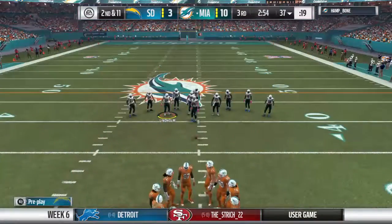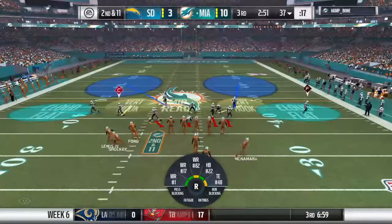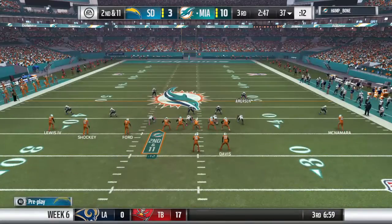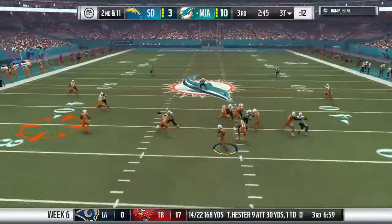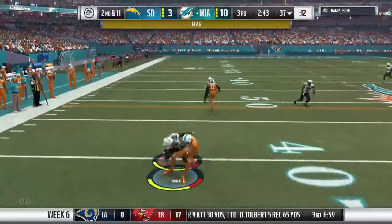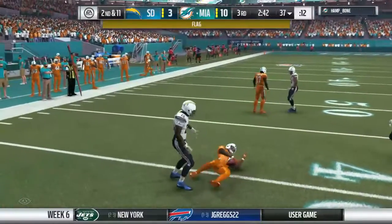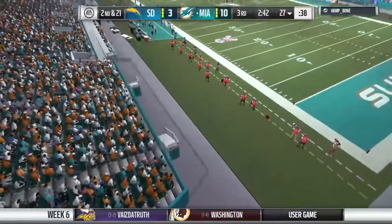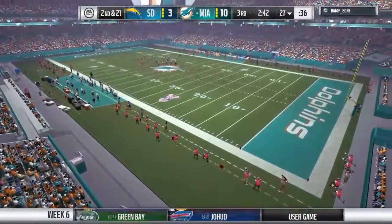And the offense is behind the chains here a touch on 2nd and 11. Come on, let's go. Back to throw here. And a quick throw here, that's complete. And he'll get it out near the 40 to the 39. So a little grabbing there, but this time it goes against the offense for holding.